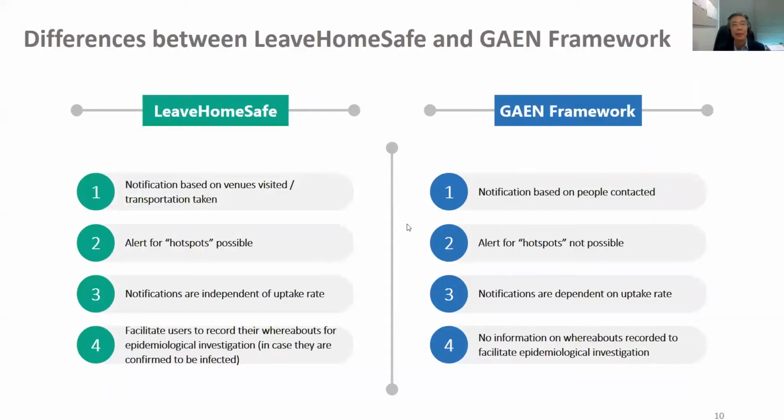So let's take some time to compare the differences between the two apps. For the Leave Home Safe app, the notification is based on venues visited and transportation taken, while the Google Apple framework is based on people contact. As the Leave Home Safe app is venue-centric, it is possible to send alerts based on a hotspot. But the Google Apple framework cannot do so, because it is based on Bluetooth detection of someone installed with the same framework, and they never know where the contact was made.